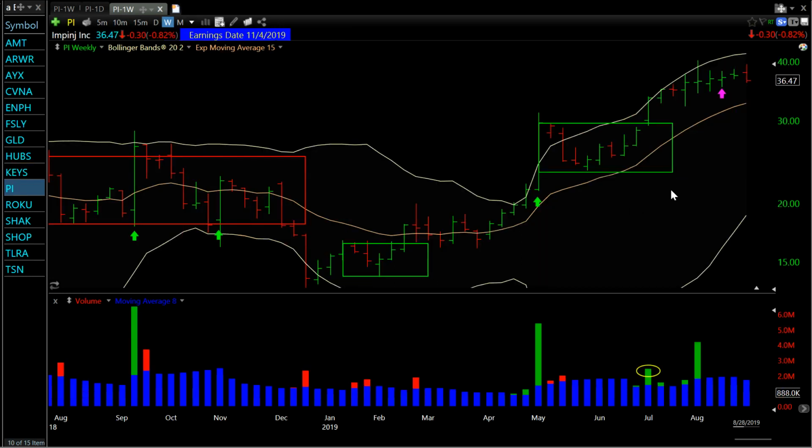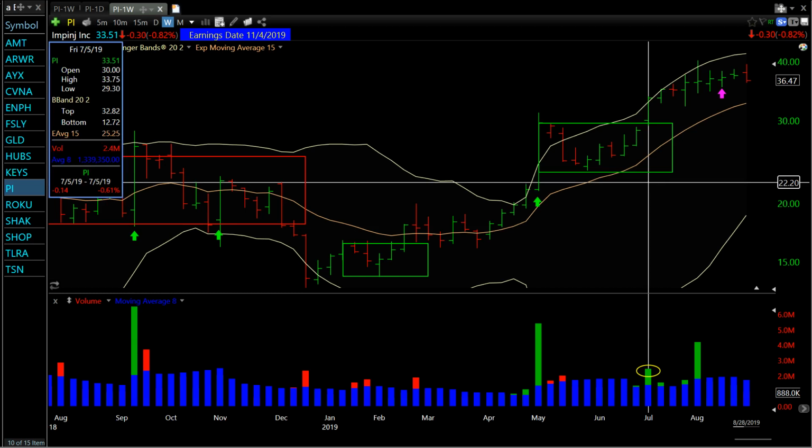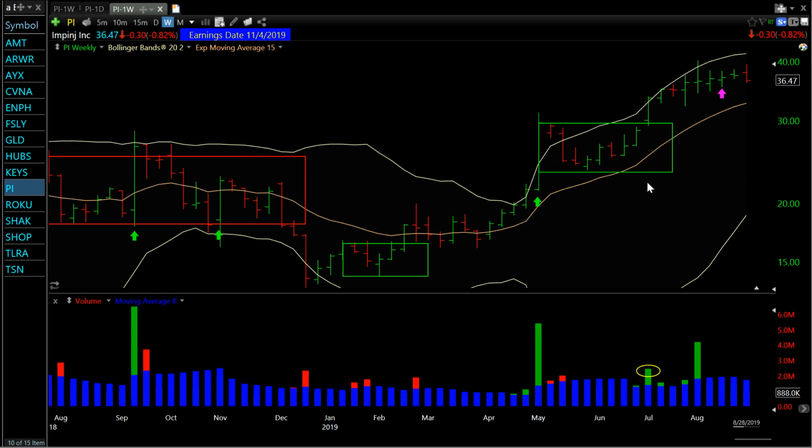PI is another one added to the list. This one has not broken out lately. This is one which I simply missed. I can't keep track of everything. Don't judge me. But I did discover that it did break out of a box. It's been moving higher, and it looks pretty good. We'll see how that one goes.